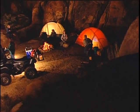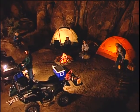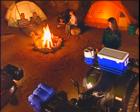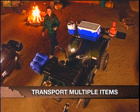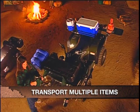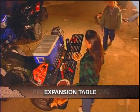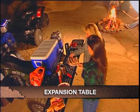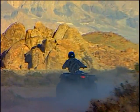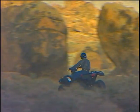It's okay if you do a double take when you look at an Arctic Cat MRP. You're right, we did think of everything. Now you can really get away on your weekend getaways. Use your ATV to transport tents, sleeping bags, food, drinks, and utensils. We've even made provisions for a stove. And yes, our expansion table is ideal for buffet-style fun. After your campsite is set up, simply pull the pins and use your wheeler for family fun, fishing, and trail riding. Ah, the possibilities.